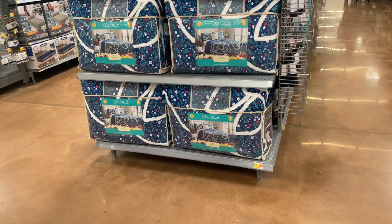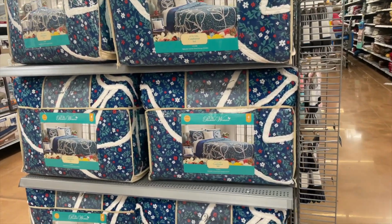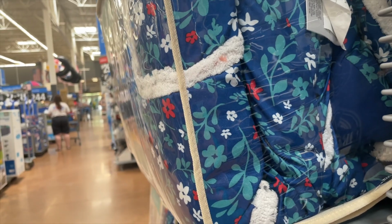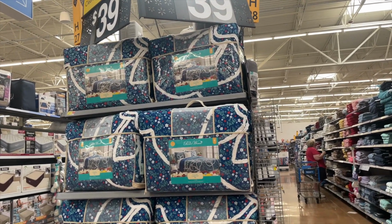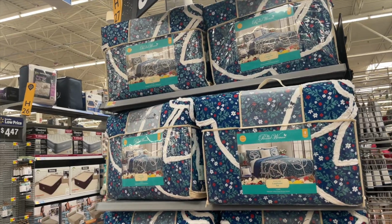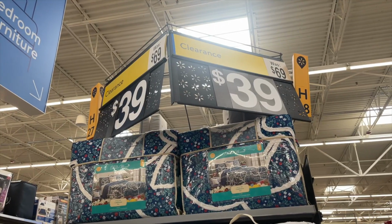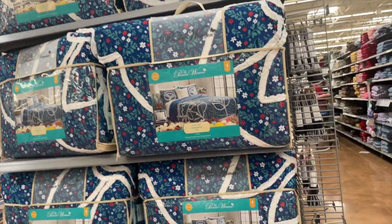So I've been walking around the store for maybe about 30 minutes. I haven't found anything else except for these Pioneer Woman ones. These are old, from Christmas time, and I'm surprised that a lot of stores still have them. This Pioneer Woman bed sheets comforter set comes with everything. It's a 4-piece. They only have it in twin and full and queen, so I'm kind of upset about that because now I have a king size bed. The regular price is $69, and when you scan it, it's actually $18.